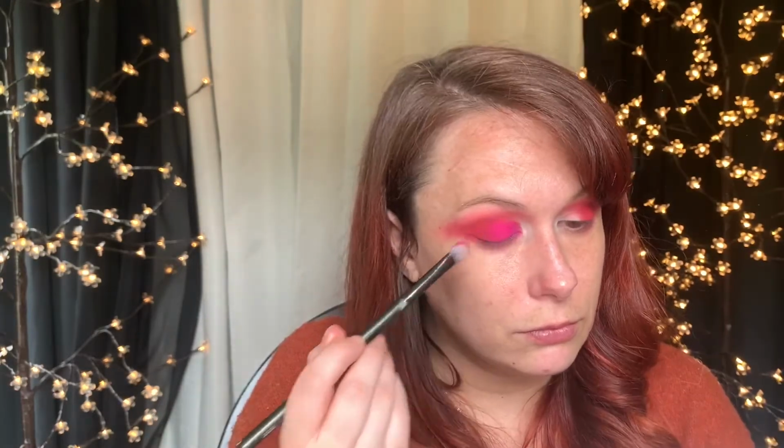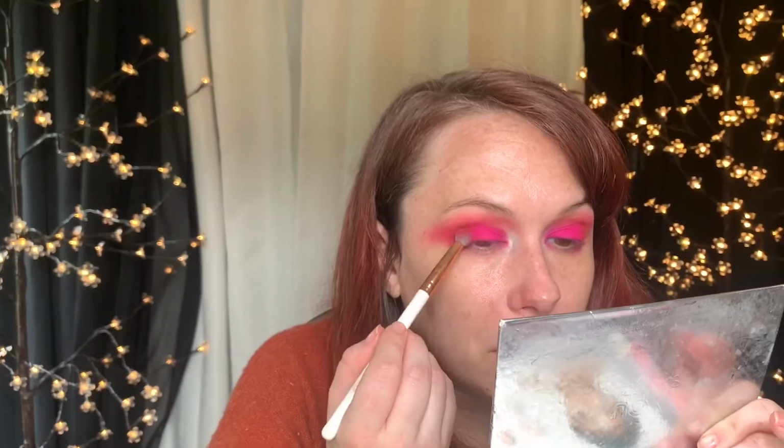I think I want to do a little bit of this pink, this Busybody. I'm gonna use a flat brush and just pat it on. Oh yeah, that's pretty. Okay, then I'm gonna go back into Fire and kind of blend out those edges just by tapping on the edges of the pink. Ooh, that pink is bright and I love it. That's the kind of pink I'm looking for.